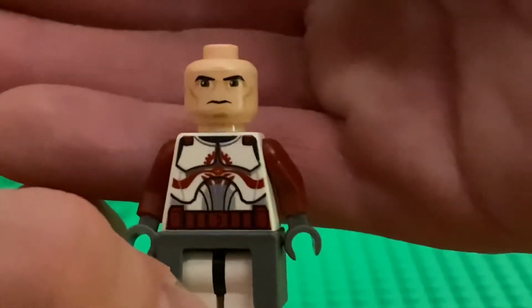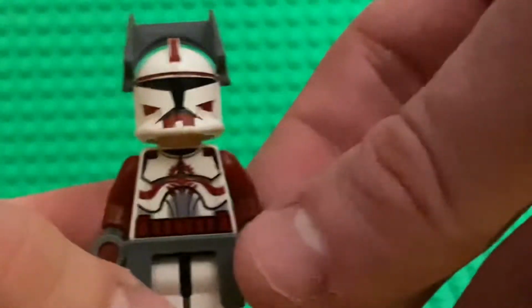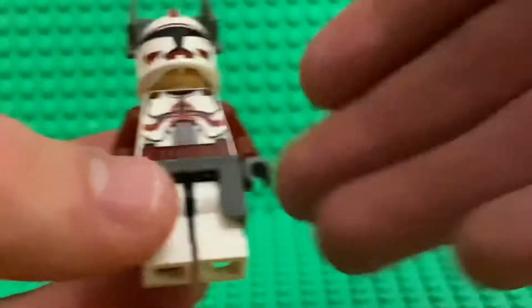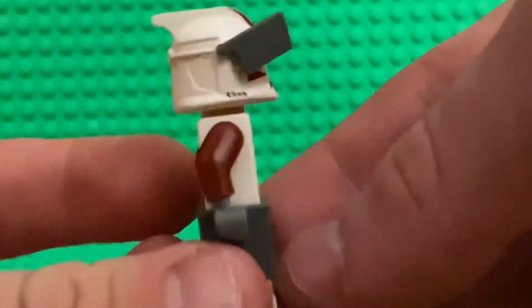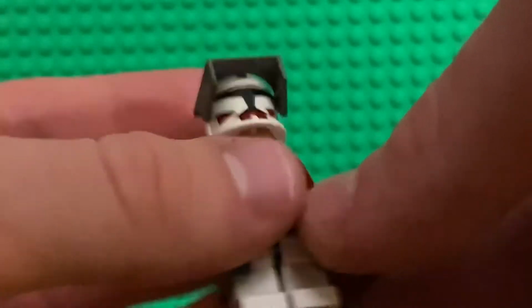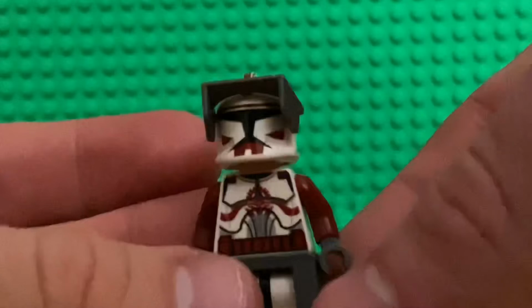He has a normal Clone Trooper face print. The printing on him is insane. I mean, this is probably some of the most detailed printing on a clone trooper I've ever seen. I wish we got this type of printing on a torso now. I mean, back then, they just had great printing on all their clones that they made. But this minifigure is spectacular, and the price does not shock me at all. I'm not surprised. But again, I paid like 30 bucks for this thing back in the day.